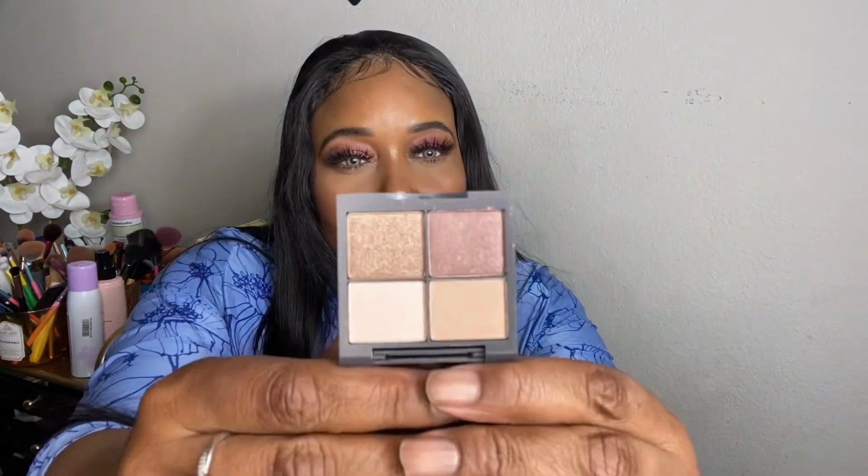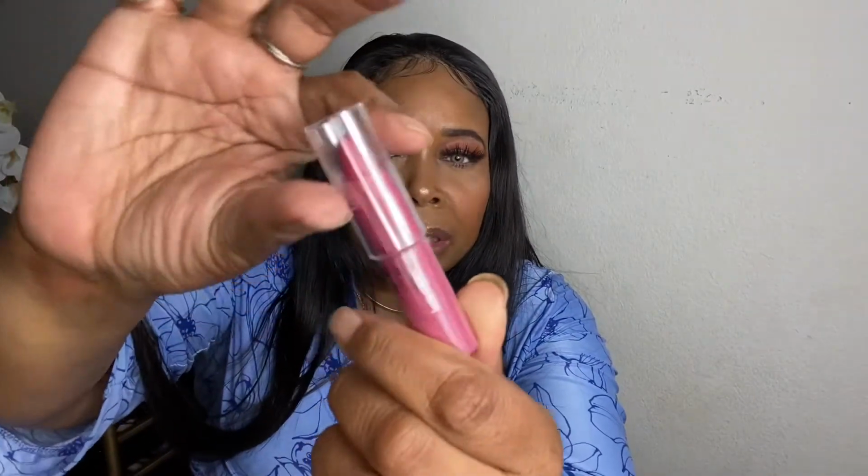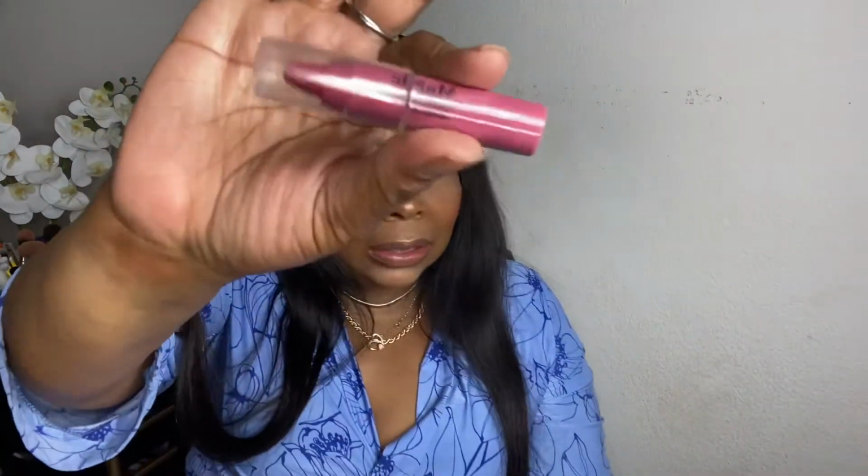Beautiful, beautiful, beautiful. This is a bomb ass bag. I'm gonna have to start shopping with the mystery bags. Next, we got this lipstick right here, and they got it taped up. Is it a lipstick? No, this is a, I don't know, y'all. It's a tinted lip crayon. A tinted lip crayon lipstick, I guess. So that's that.